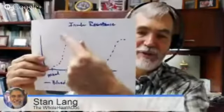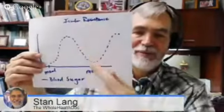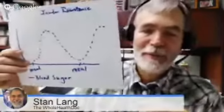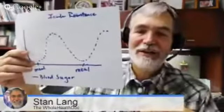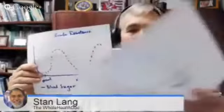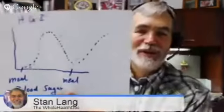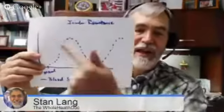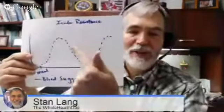The insulin shoots up rapidly to try to keep the blood sugar within a range that the body considers normal. But what you'll see that's different here is that the insulin level is a lot higher than it was in this one. Of course, these are all relative numbers. In this one, the insulin is sort of tracking along the blood sugar. In this one, the insulin surges well past where it used to be, and we call this insulin resistance.